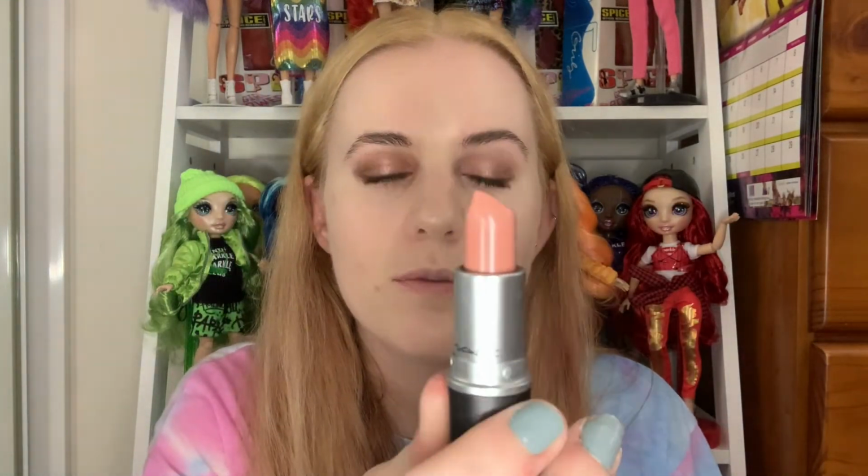Done. And the very last step today for my fresh face look is lipstick. So I tried to pick a color that was quite plain and quite nude because I didn't want to draw attention to either my eyes or my lips. So I went with this MAC lipstick here. The color is Blankety, and it's a nude, a really light nude with a pinky undertone like that. So I'm going to put that on now.